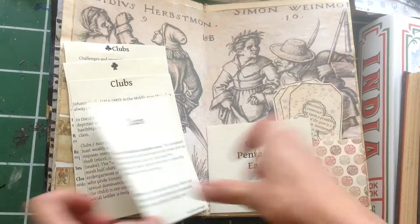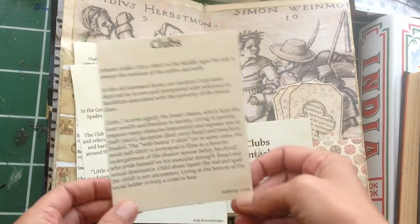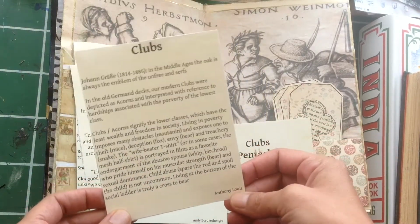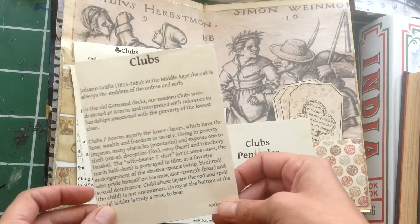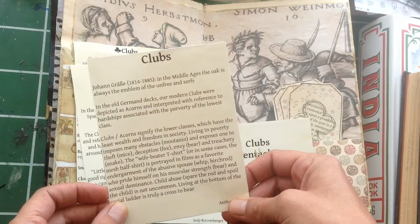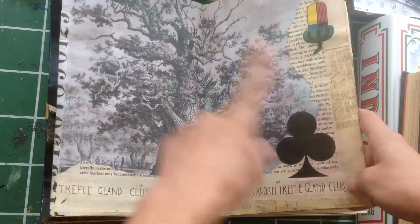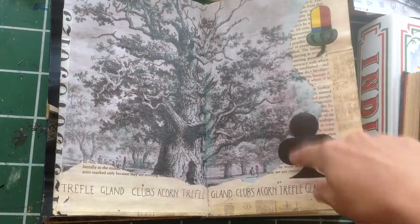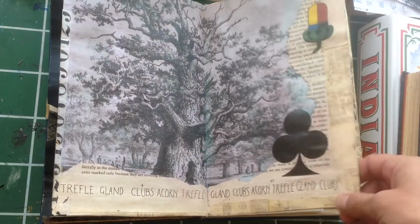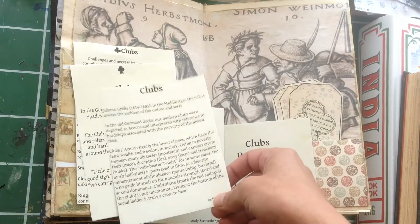Anthony Lewis offers another perspective by looking at clubs in their historical context. Pointing to the old German decks, he tells us how our modern clubs were depicted as acorns. And since in the Middle Ages the oak is always the emblem of the unfree and the serf, Anthony Lewis tells us that they were interpreted with reference to hardship associated with the poverty of the lowest class.